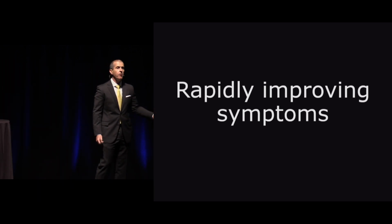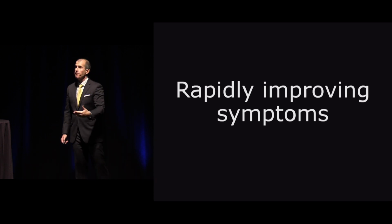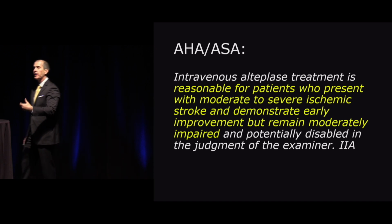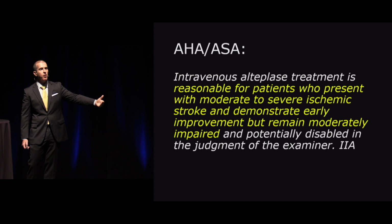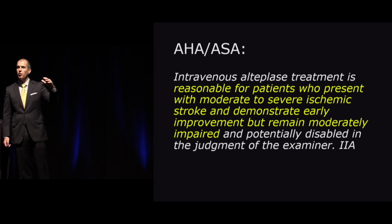Tough question, right? I don't want to give TPA to a person who's having a TIA and expose them to the risk of hemorrhage. If they were going to get all better on their own, what do you do? Do you wait or do you not wait? American Stroke Association says you don't wait. If they have improved but continue to have disabling symptoms, you go ahead and treat them. Most of those patients aren't going to go all the way to normal. If they're going to improve all the way to normal, they're going to do so rapidly.